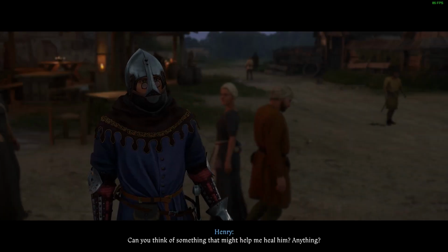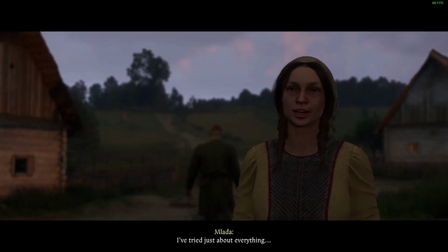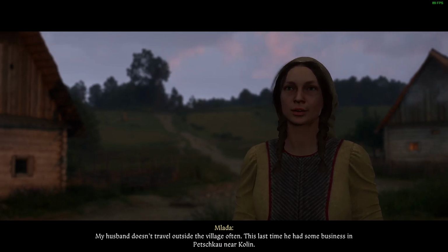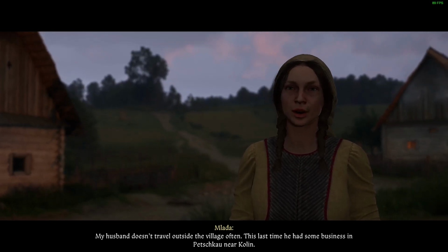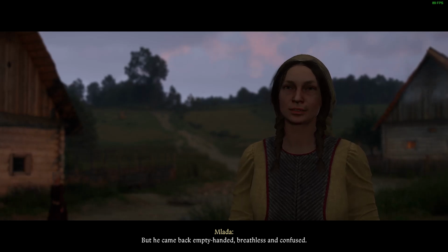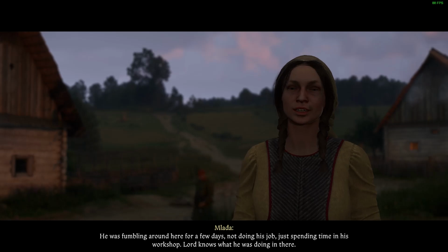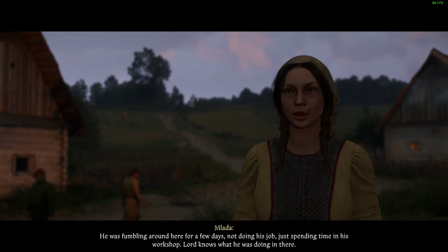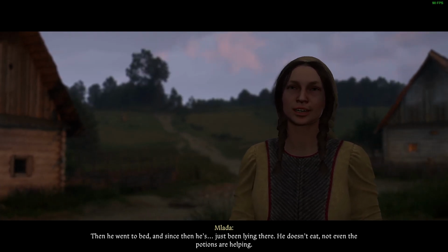Can you think of something that might help me healing? Anything? I can't. I'm desperate myself. I've tried just about everything. Peter is just an ordinary cooper. We've lived here for years. We go to church. My husband doesn't travel outside the village often. This last time he had some business in Pechgau, near Kolin, but he came back empty-handed. Breathless and confused. He was fumbling around here for a few days, not doing his job, just spending time in his workshop. Lord knows what he was doing in there. Then he went to bed, and since then, he's just been lying there.